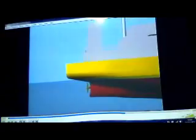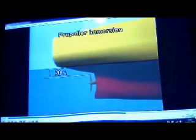Therefore, we should make the stern draft as deep as possible so that the propeller immersion will be kept at more than 20% of the diameter of the propeller when navigating in rough seas.